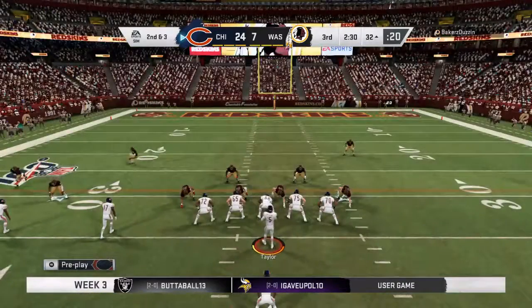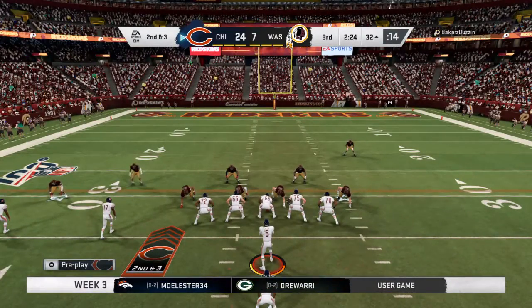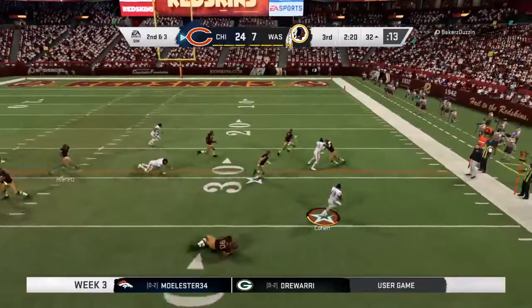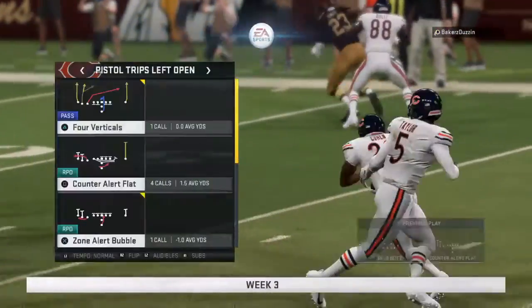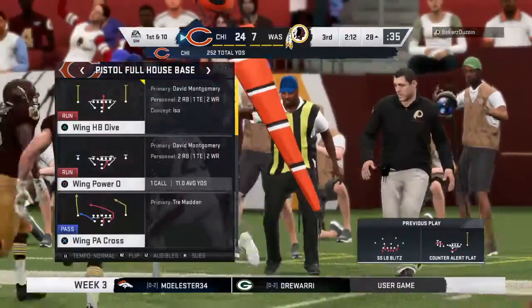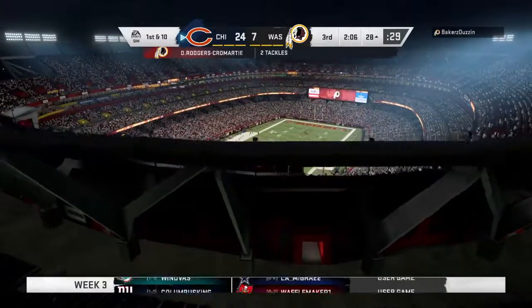So they'll come up after the gain of 7 on a 2nd and 3. Here we go. Here's a handoff to Cohen running right. And he'll go down at the 28. A gain of 5, good enough for the 1st down. And there we saw one of the downsides of blitzing during a rundown, because sometimes you get out of your gaps. You don't fit the run quite as well because you're headed towards the ball carrier with abandon.